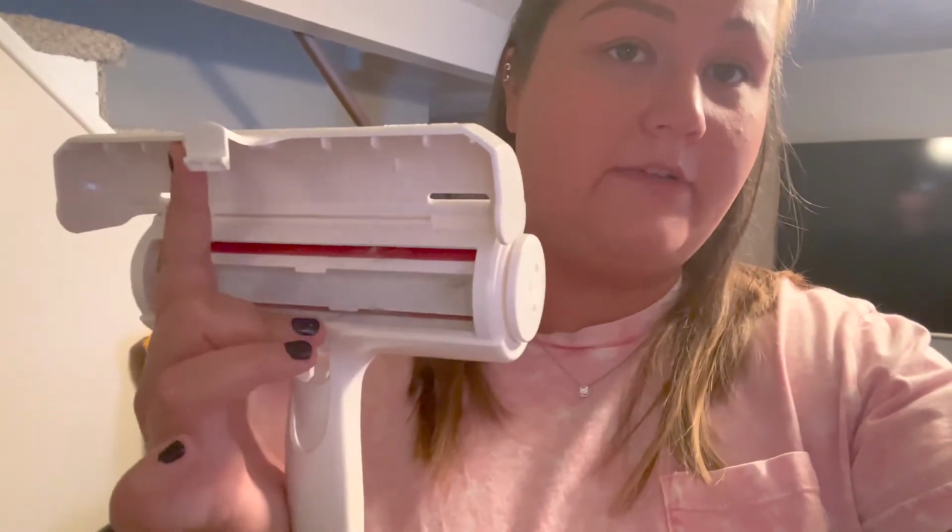I like to just pick up as I go. I don't like to have a cluttered, messy house. It's just really never been my thing. Instead of waiting until the weekend to clean the whole house at once, I like to clean throughout the week or whenever I feel like I need to. I just emptied this, but when it fills up with lint or hair, it all gathers in this little reservoir, and then you just scoop it out and throw it away. So super awesome.